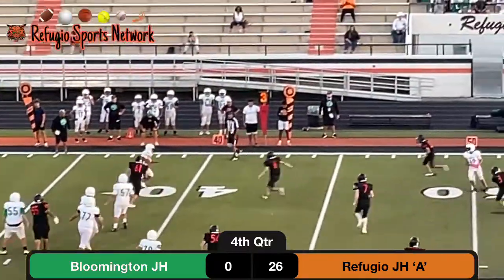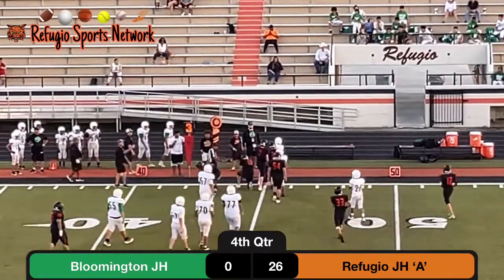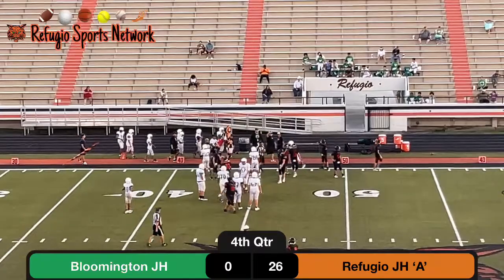Quarterback throws off to his left again. Going to pick up the 1st down. We'll mark him down at about the 45.